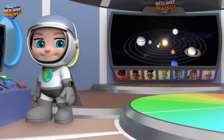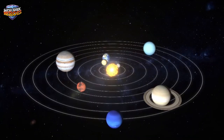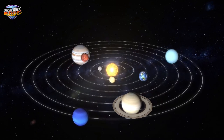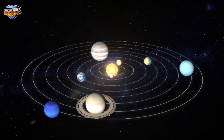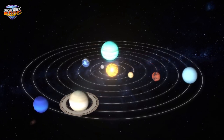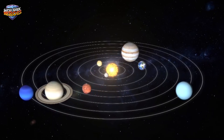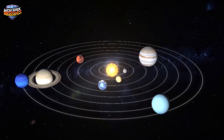Let's take a look at all the planets orbiting the Sun in our solar system. Mercury, Venus, Earth, Mars, Jupiter, Saturn, Uranus, Neptune.